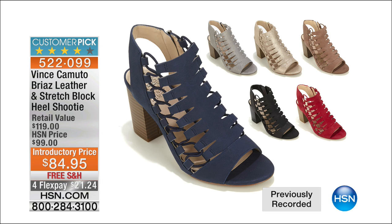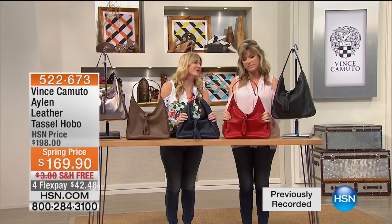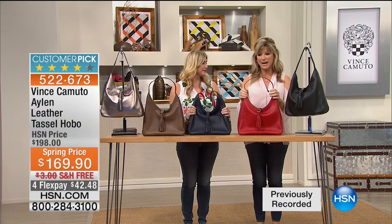Okay, we are going to be starting our today's special presentation coming up. But we do want to let you know, quick little special here on the Eileen Leather Tassel Hobo, right? Yes. Customer pick, we've got it for $169. Oh, I know. Oh, it's incredible. Like butter, baby, butter. So here are your color options.